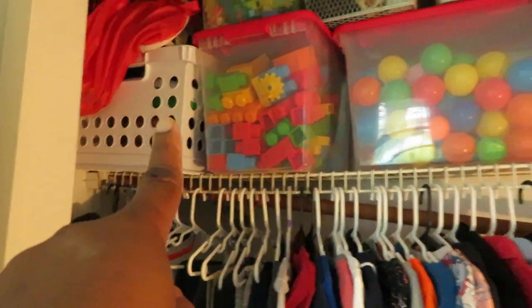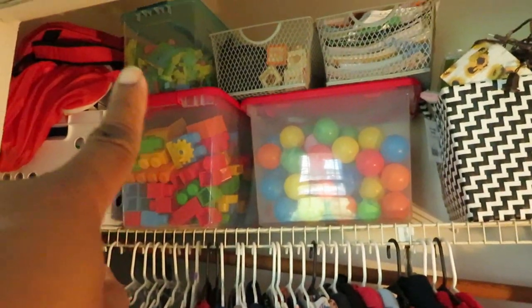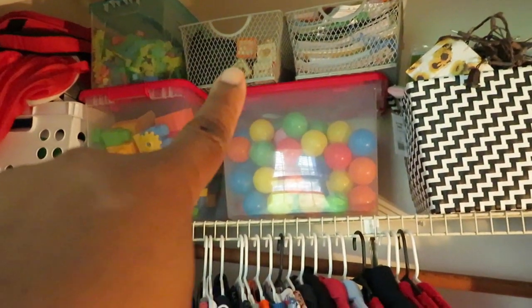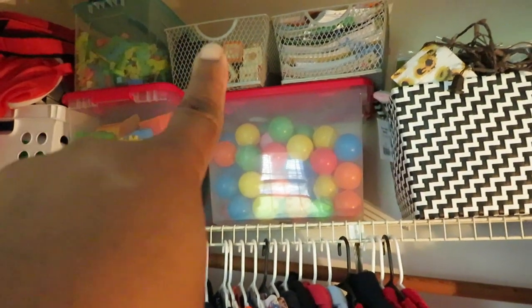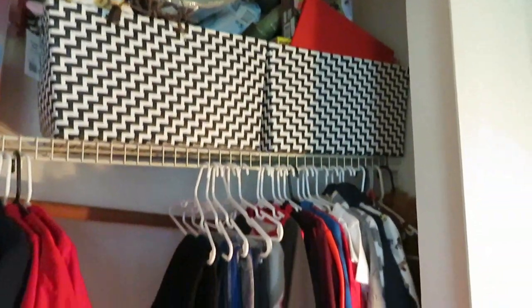Up here is just a bunch more toys, like balls, bigger, big blocks. This connected thing, I have no idea. These are blocks that he could learn his ABCs on. These are some papers from school. These are some more toys, bigger toys in there, an overall closet.